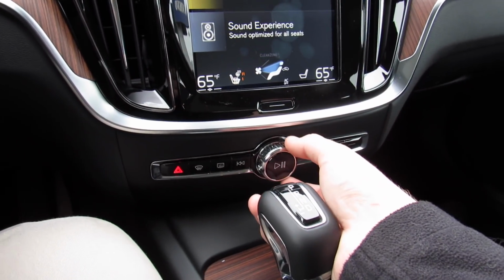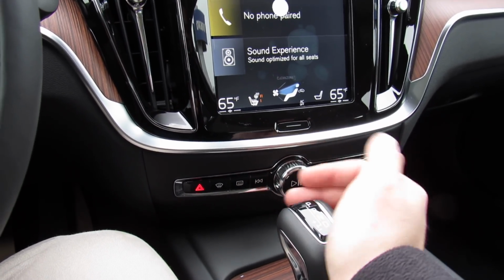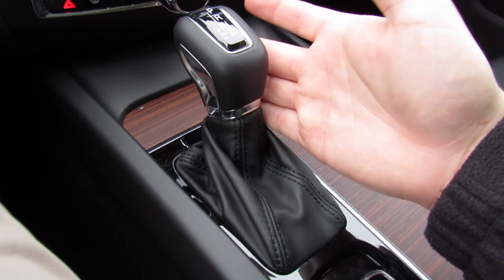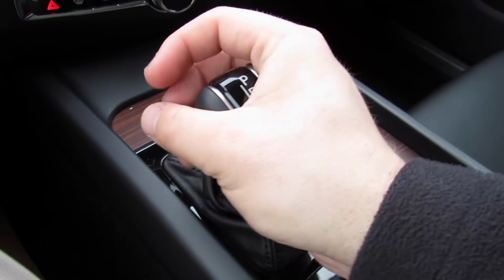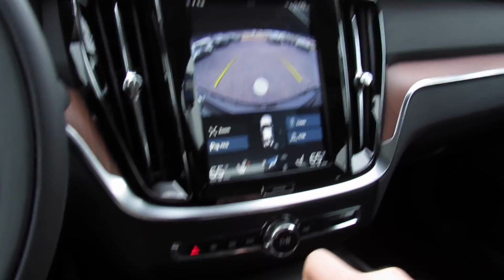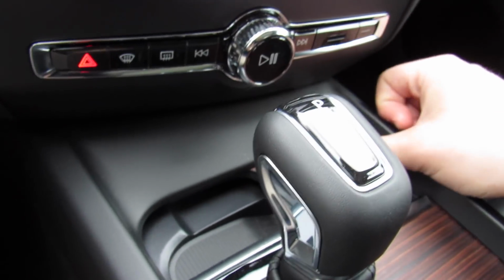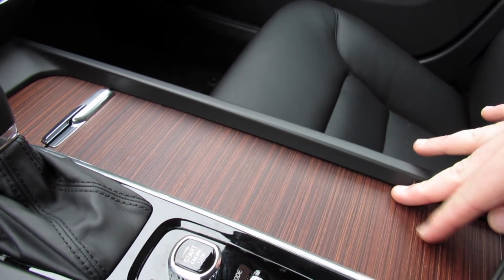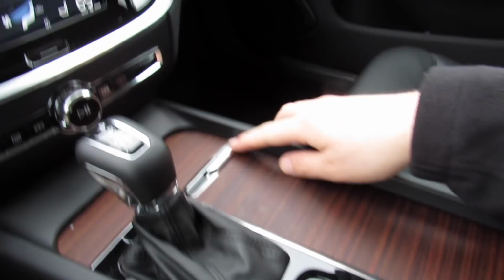Down here, you do have a physical knob for the volume, play, pause, and then different audio settings, as well as your defrost and hazards. This one is equipped with the only transmission option, the 8-speed automatic with manual mode. And then reverse, it does have your rear backup camera. Up front, you have underneath of this cover some storage. And then back here, which is what I mentioned, the beautiful linear lime deco inlays. That's what this is. It also matches up with the dashboard.